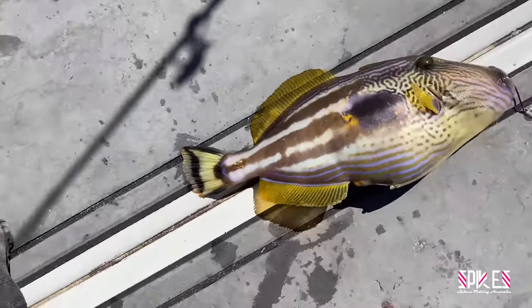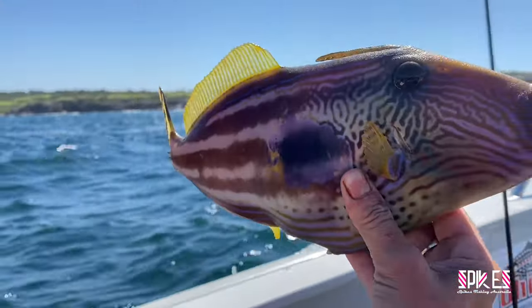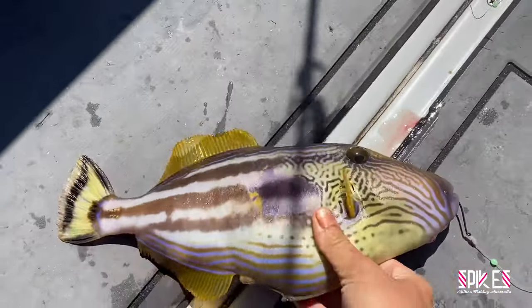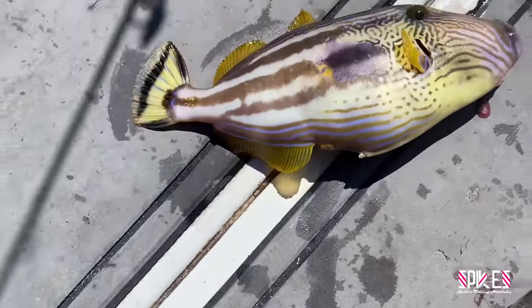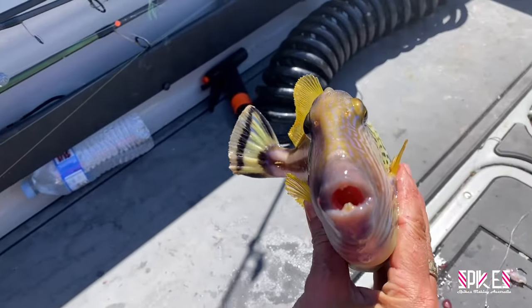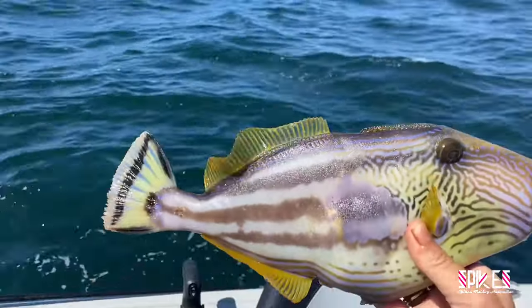That's a beautiful leather jacket. Good size as well, good hookup. Oh, don't you vomit. Nasty little teeth on him. But stunning fish.